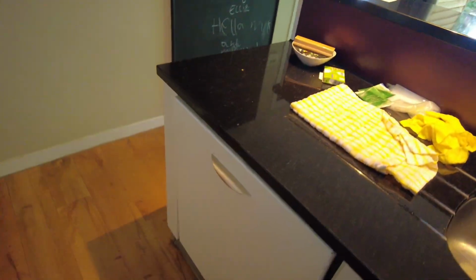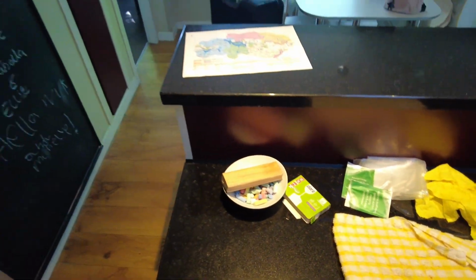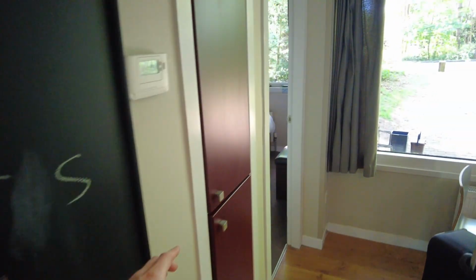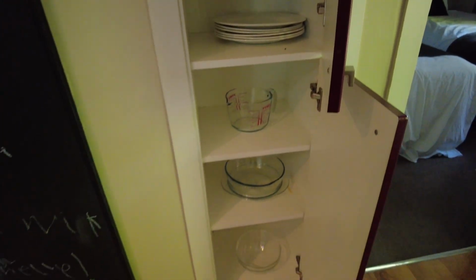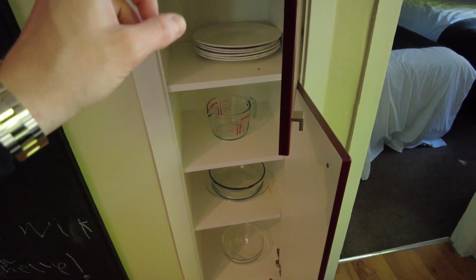So as we come out of the kitchen, you're given loads of chalk actually, which is a nice touch, chalk and a wipe. So you can put all of your things on there. So it always says welcome to Center Parcs, and we've written a few things. So in here, there's another cupboard, and you've got all of your bowls, plates and things like that. And then underneath you've got more glassware, so Pyrex dishes and jugs.